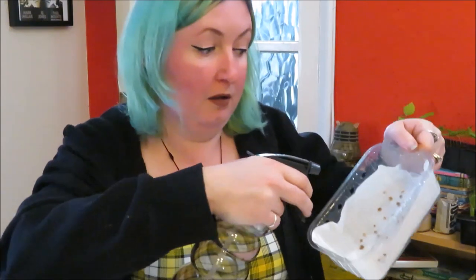In terms of parsnip seeds, it is best to use the freshest seed you have. So go out and buy parsnip seeds fresh every year because their viability degrades very quickly. Once I've put them in here, let's give another quick spritz. And they are ready to go on the windowsill and ready to be planted out.